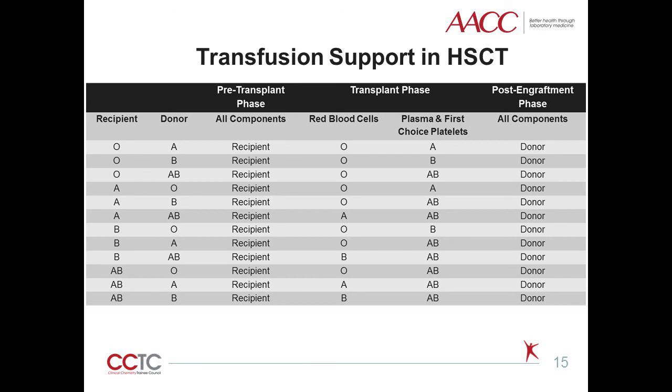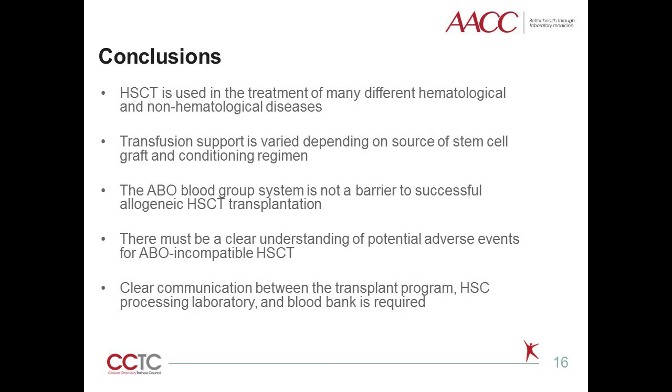Bidirectional incompatibility patients need to have Group O red blood cells and Group AB plasma and platelet products until they convert to the donor ABO type. Management of platelet transfusions in ABO mismatched HSCT patients can be challenging since Group AB and Group B platelets are hard to find. The ABO blood group system is not a barrier to successful allogeneic HSCT.